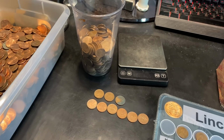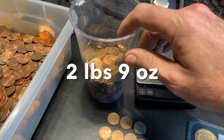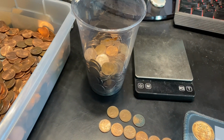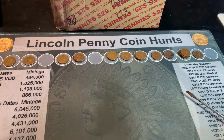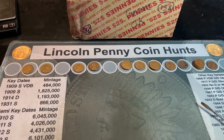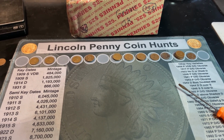As far as copper is concerned, it was a little bit better than my average. We got 2 pounds, 9 ounces, and I get just under 2.5 pounds per box, so definitely nice to see that. But we're not going to have anything for the book as far as I can see here. We do got to check it, so let me go ahead and do that next, and I'll bring you back with a final look at the book as well as some final thoughts.